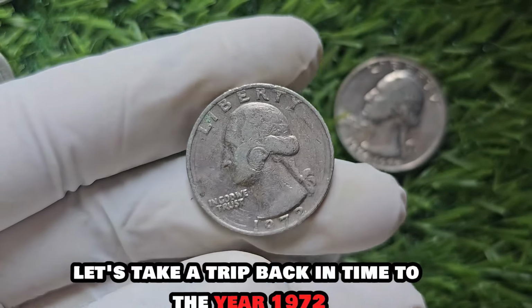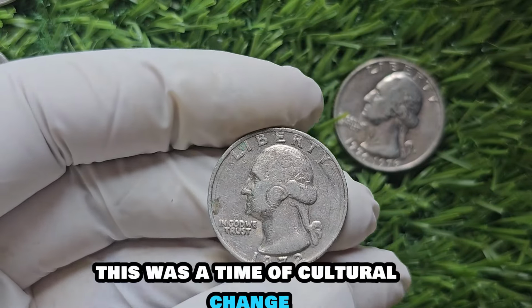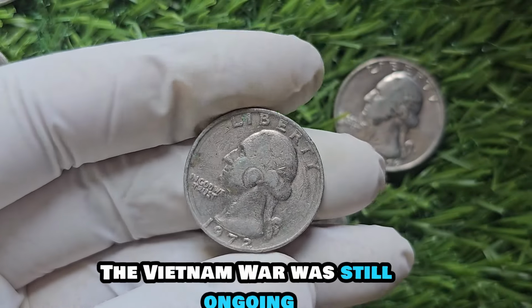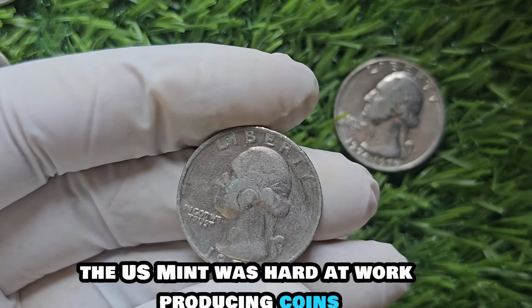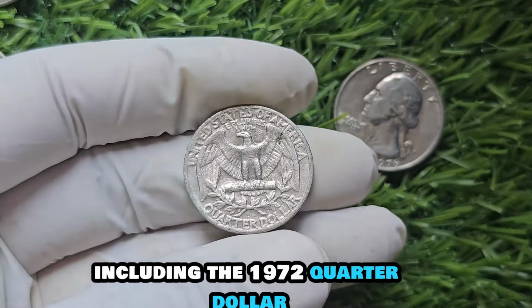First off, let's take a trip back in time to the year 1972. This was a time of cultural change and political upheaval in the United States. The Vietnam War was still ongoing, and the Watergate scandal was beginning to unfold. Despite all the turmoil, the US Mint was hard at work producing coins, including the 1972 quarter dollar.